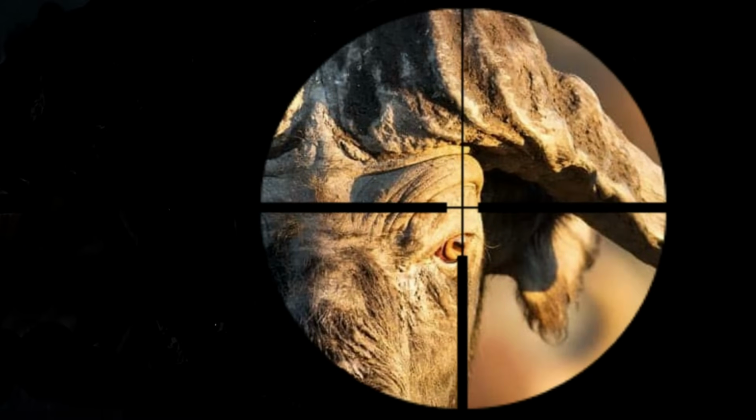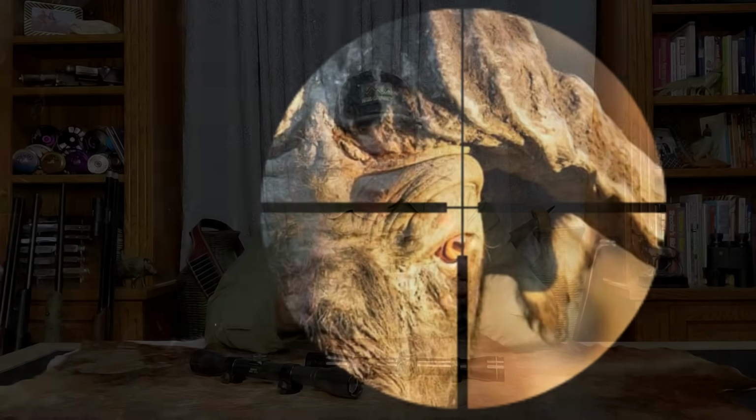As magnification gets higher, your field of view gets smaller, and at 4x power, you might only see a small part of a charging buffalo in the scope, if you see them at all. So fixed power scopes have never been viewed in a positive light as a good option for dangerous game hunting, and I wouldn't use these fixed power scopes.